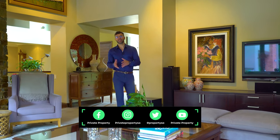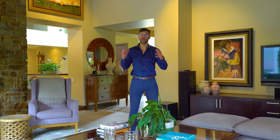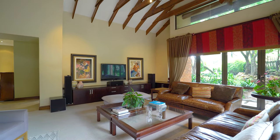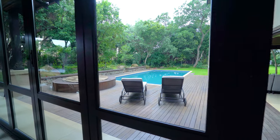Now, walking immediately to your left, you find yourself right here, which is a beautiful, what I would call formal living room area. But this room here really is the place to talk about. We've got two walls that have got sliding glass doors that open up outwards onto your boma area, as well as that incredible pool area.